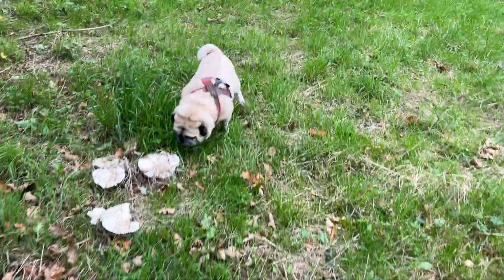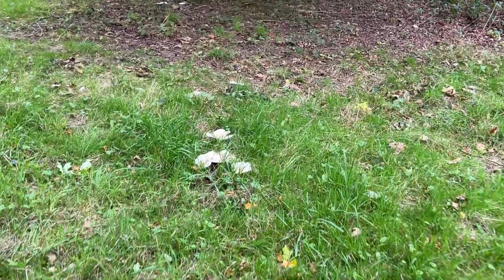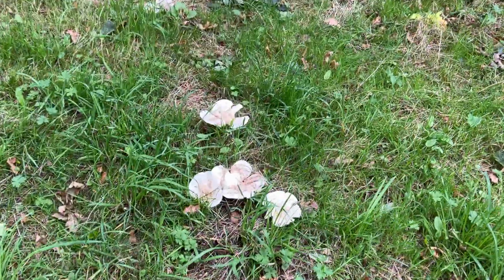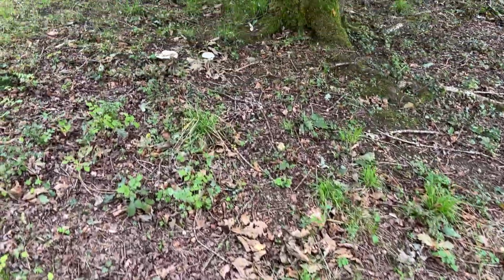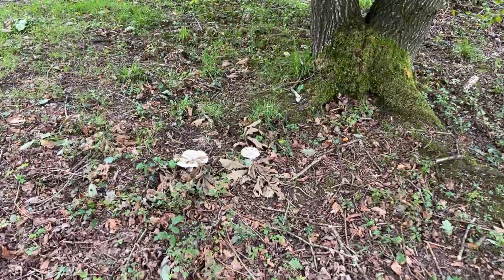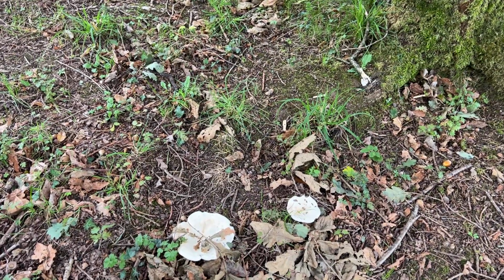So yeah, there you go. Not really edible. I understand you can eat them, but they've got to be cooked. But yeah, quite a few this year. Look at them, actually there's more over here. Blimey, it's probably closer to 25, 26. So there you go, a little bit of wet weather and up they come.